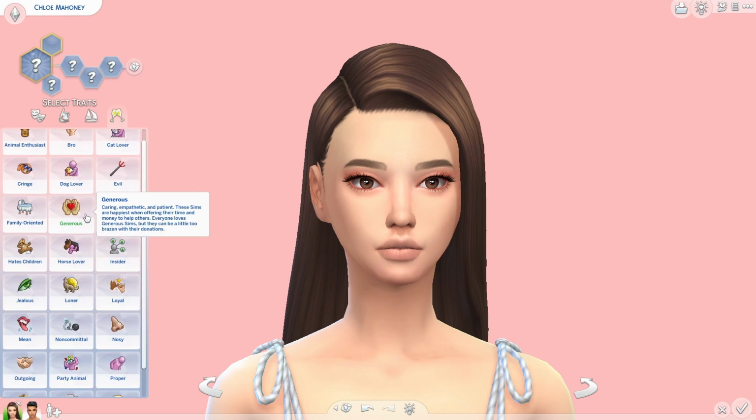Next on the list, you also have Generous. I'm kind of glad that they added this. It's actually really cute. Your Sims really enjoy giving things to people, like money, careful with that, and food, and anything that they can do to help people. I'm appreciative that they brought that in.